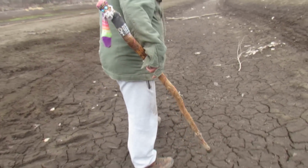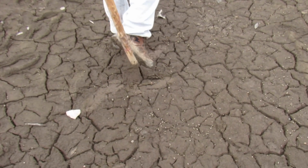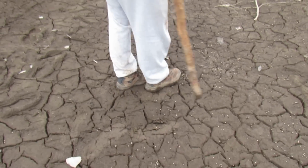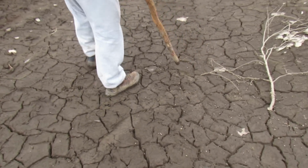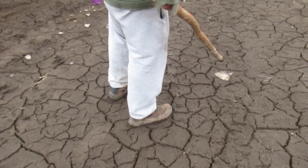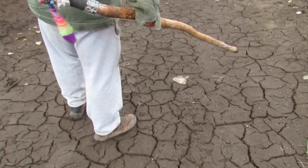Okay. Now you can see that it's still freshly muddy down here in the channel itself. The mud's sticking to my boots. And I'm still leaving prints above the cracks. So whoever uses that crack method to say that that's an old print doesn't know what they're talking about.